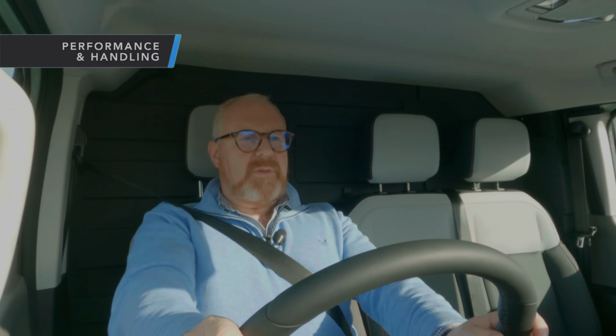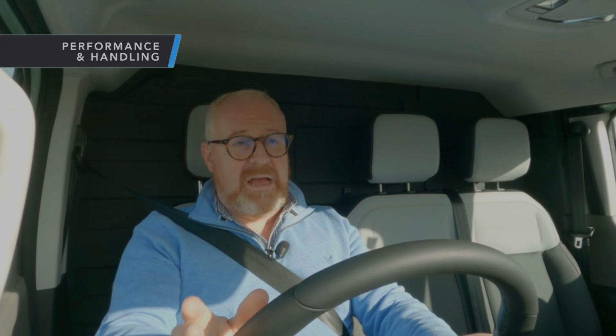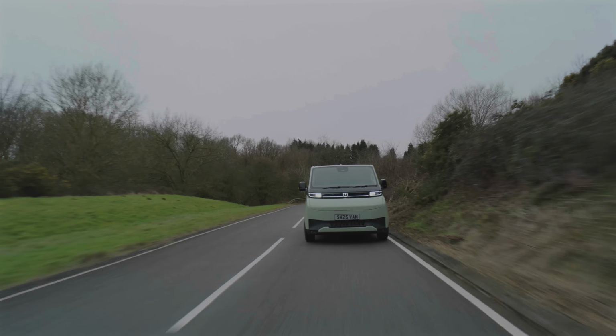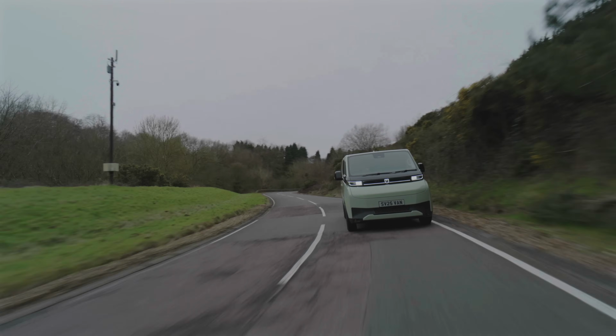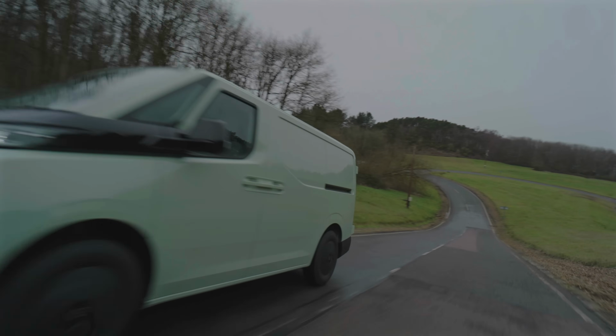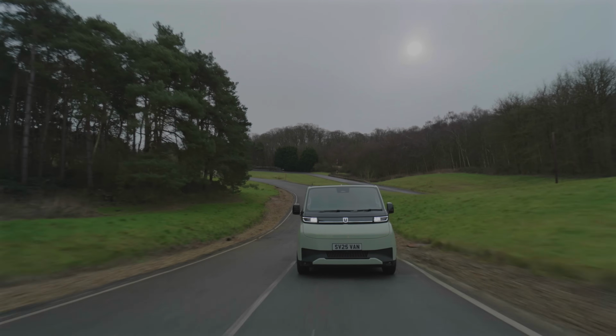Right, what's it like out on the road? Well, it's a front-mounted motor, 231 PS, so it's quite powerful in fairness for a commercial vehicle, which is good in a sense. Obviously, if you've loaded up with a relatively decent amount of payload, you want it not to feel underpowered.